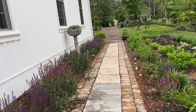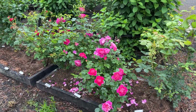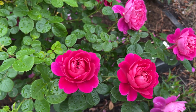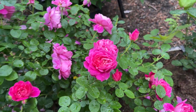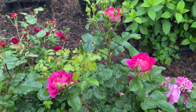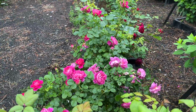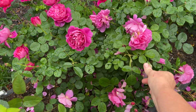Okay, let's go see what's blooming at the road. This is my red beds, and this is Princess Anne, and she has been blooming for at least a week or more, and her color is so bright. Look how vibrant that is. She's about 3 feet now wide. Yep, I haven't been out here to deadhead. We'll go ahead and take those off.